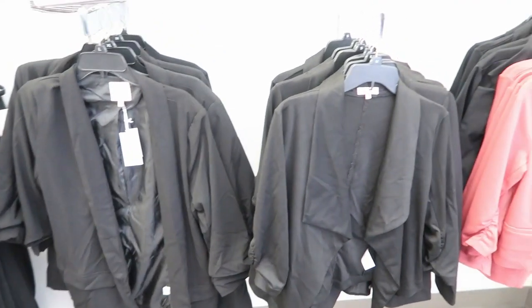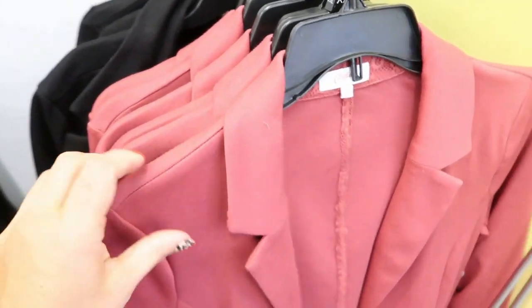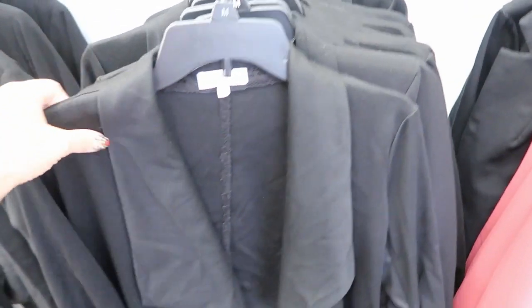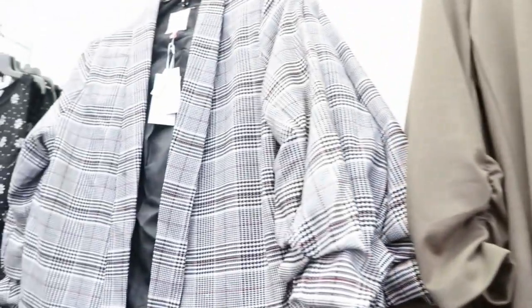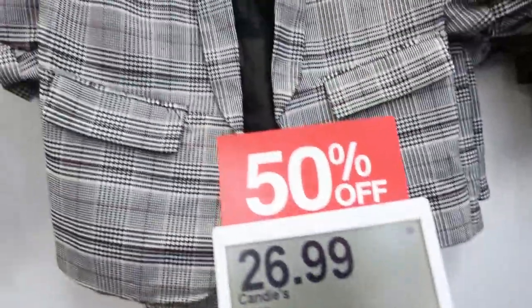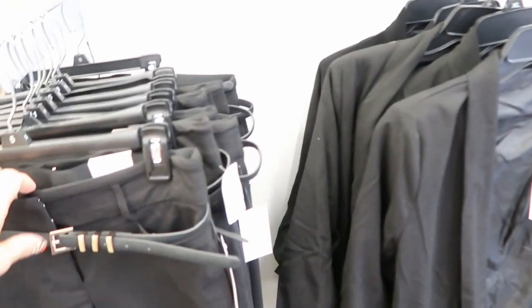All the Candie's blazers are $26.99, so they're 50% off. They have this stretchy cotton and this off burgundy and black. I really like the flyaway. So they have it in a black and then an olive green, which I think is really cute just as a layering piece. The houndstooth is really in this year. $26.99 is a pretty good deal, and then whatever coupons they have. There's also a really structured black.